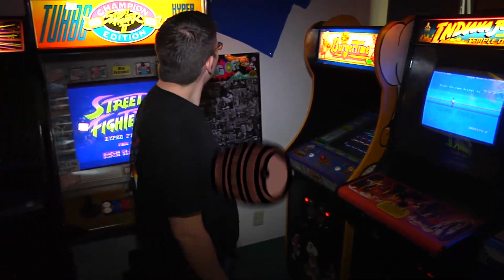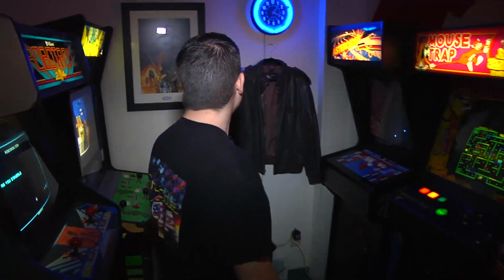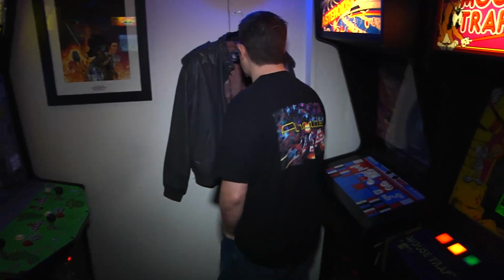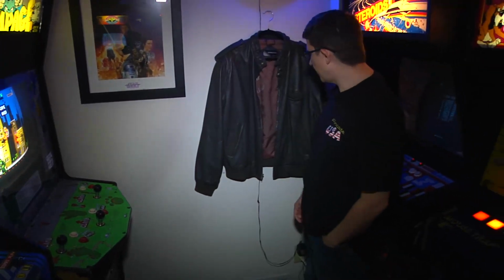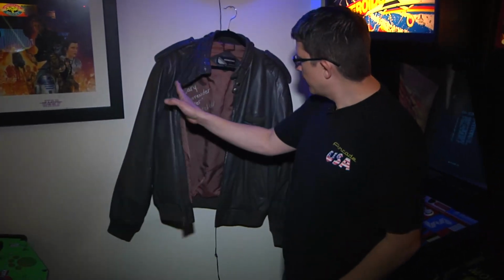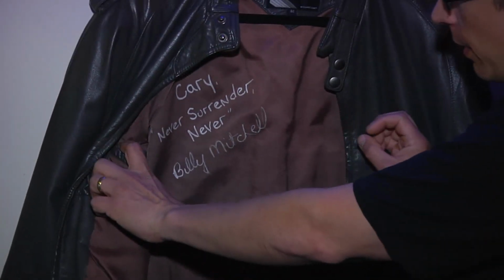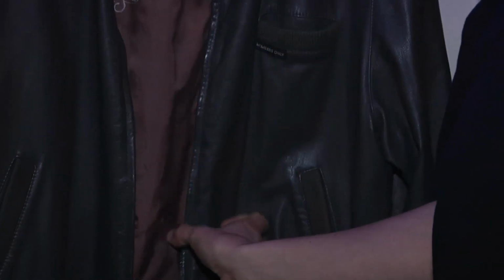Cary, before we move to the other games, you got to tell me about the members jacket. Billy's members jacket. You gotta have this that was on film. Billy Mitchell's members only jacket that he gave to me last year, and he inscribed it for me. It says, "Cary, never surrender, never." Billy Mitchell, and then apparently Billy's a fan of my wife also, so I didn't know, but he put a little secret message down here inside that says, "Kim, don't forget me," with a little smiley face.